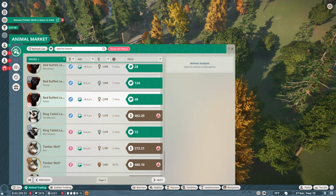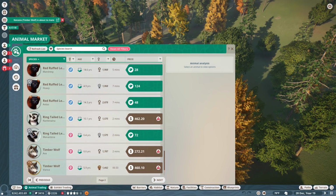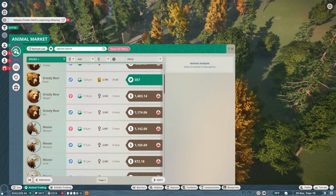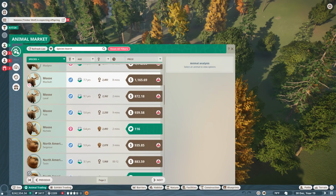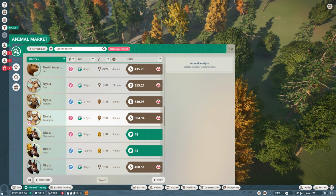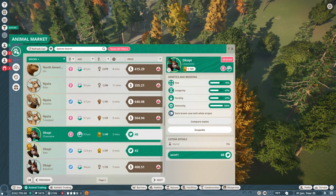There's the red ruffed lemur, the ring-tailed lemur, and as you can tell, there's the Himalayan black bear that shows up right now every now and again. Natasha's expecting offspring. Oh, that's exciting. But the Himalayan black bear actually hasn't been around for quite a while. So I miss Sahara Sand Safari, and I miss being able to play with all of our giraffes.